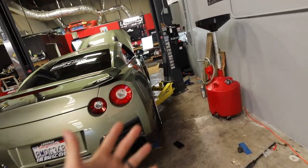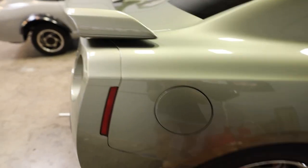So finally, and stop telling me to get the gas cap finished, because we have a brand new gas cap. They painted it Millennium Jade. Finally, that's finished. I don't have to worry about that. It's not in the back of my head all the time.